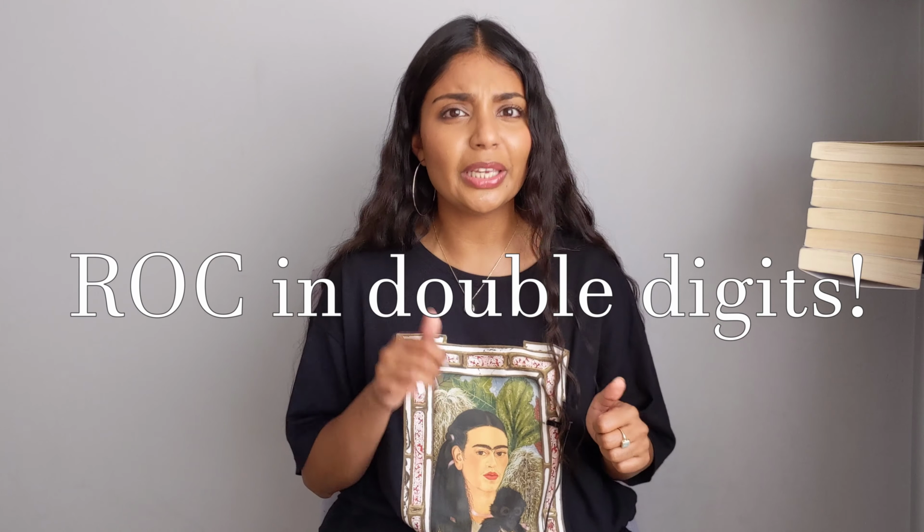But what's more important is how much it costs to generate that profit. Companies with a high return on capital are basically making a lot more profit with fewer resources. Any ROC that is in double digits is considered to be good.